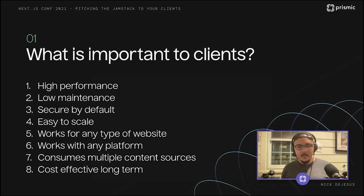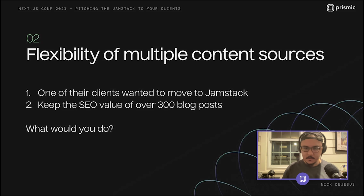And just to share a little story about the flexibility of multiple content sources. I believe it was Jelly Pepper. They had a client that wanted to move to the Jamstack. However, their old platform had over 300 blog posts, and they wanted to maintain that SEO value. So what would you do in that situation?